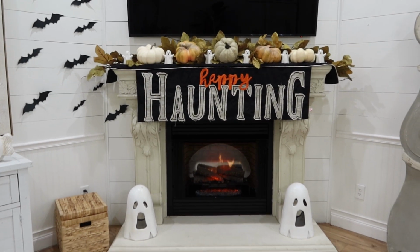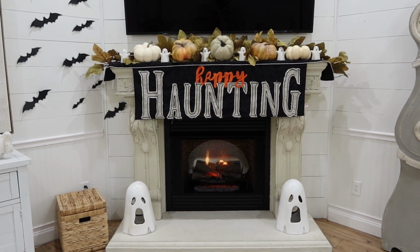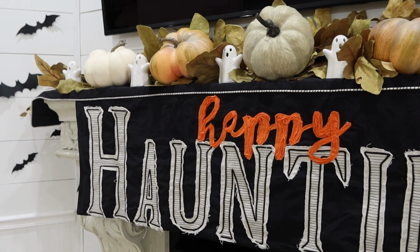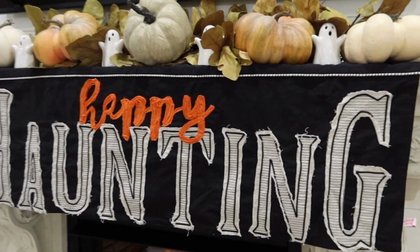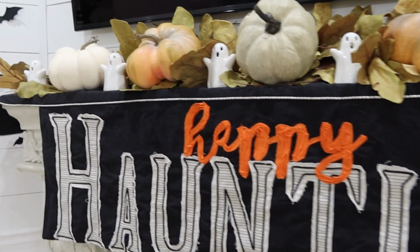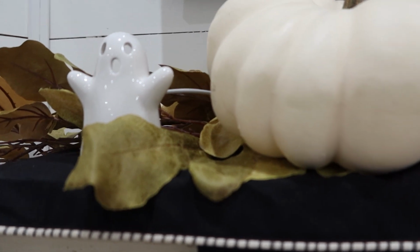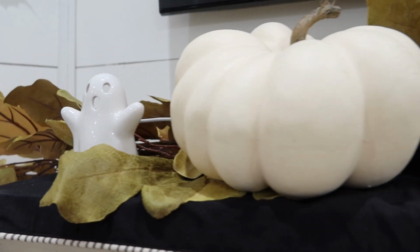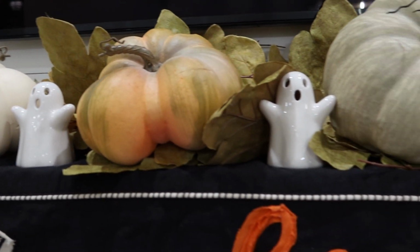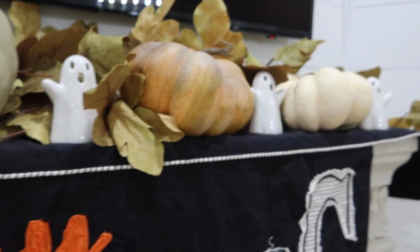The family room fireplace is the focal point for my Halloween decor, and I just love these cute stick-on bats and this mantel bunting or banner, whatever you want to call it. It is just so fun. It just makes such a big statement. And these cute little ghosts I got at Walmart, I just put some tea lights in them and added some garland and pumpkins and just made it really fun for the fall and Halloween season.